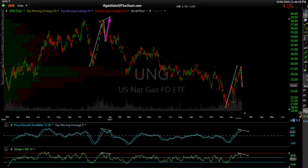What I've done here, I know there's a lot of lines, try to make sense of what I'm doing. That's negative divergence. Prices made a higher high. We had a 50% retracement followed by an equally sharp thrust up to make a new high. That high, as you guys know, I love to see this for major trend reversals, especially on the daily time frame. That put in negative divergence at that high.